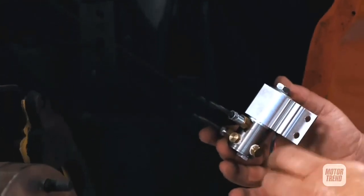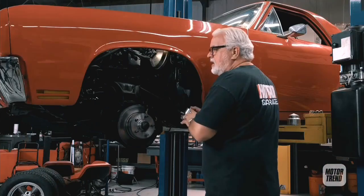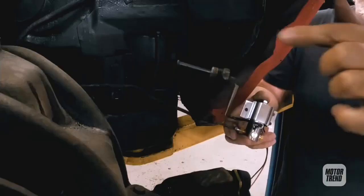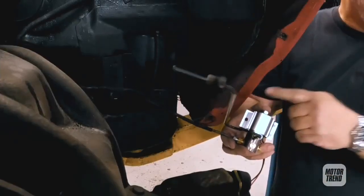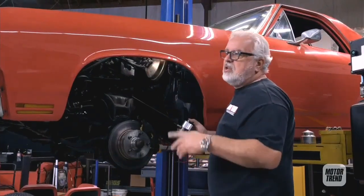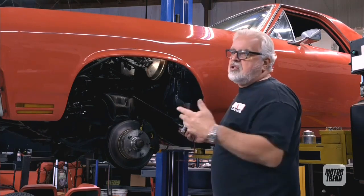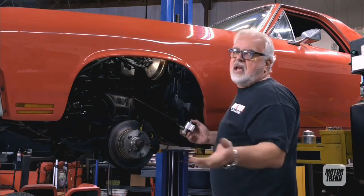This is an electronic solenoid. When you trigger these wires with voltage, it closes the solenoid. So I activate the solenoid, I then apply pressure. The pressure will go through the solenoid but not return to the master cylinder. Great for if you're on a hill, you have a manual transmission, or you don't want to burn off your rear brake shoes doing burnouts. You just push the button, pump the brake, mash the gas, have a good time.